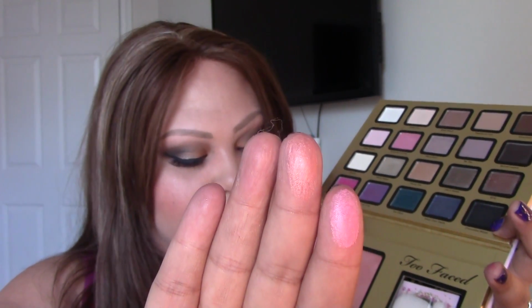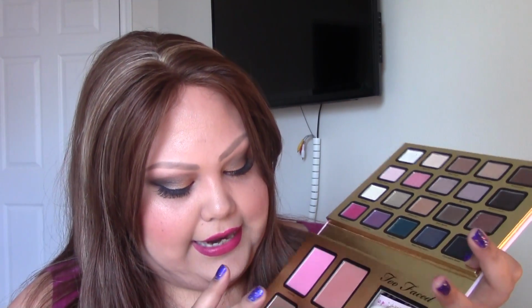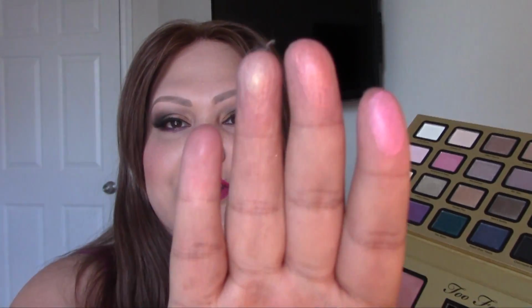Both colors will go with everything, so it's a good selection of colors. Then I have here Inner Light, which is a highlight, and it's kind of a golden peachy highlight. And I have something in my nail.